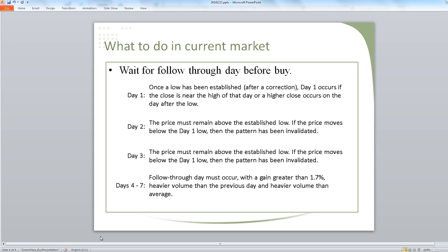I'll quickly introduce the concept of the follow through day. Why is it important? Because right now during a market correction, we need to wait, and we should not buy new stocks until the market follows through. But what is a follow through? When the market makes a new low, if it can close higher on that day, close near the high of the day or close high the day after, then that's day one of the attempted rally. And if day two and day three do not break that low, then we just continue.